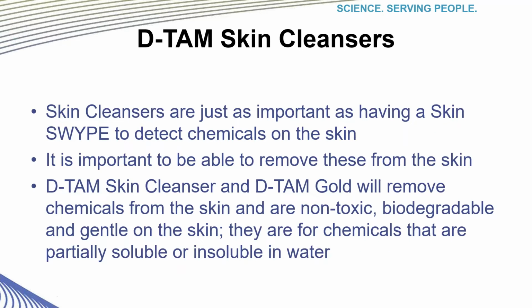Skin cleansers are just as important as having a skin swipe to detect the chemicals on the skin. It is important to be able to remove these contaminants from the skin. DTAM Skin Cleanser and DTAM Gold will remove chemicals from the skin and are non-toxic, biodegradable, and gentle on the skin. They are for the chemicals that are partially soluble or insoluble in water.